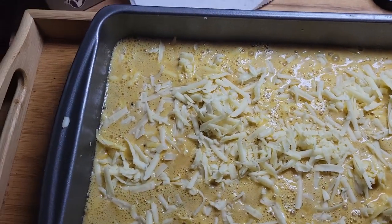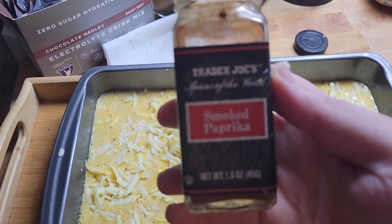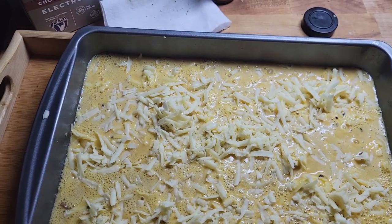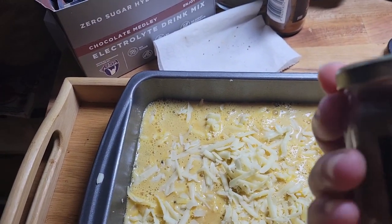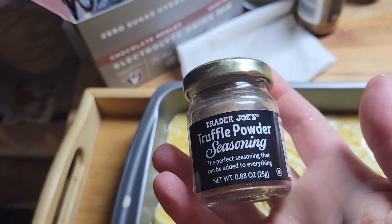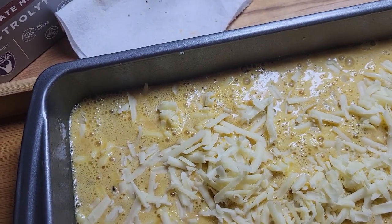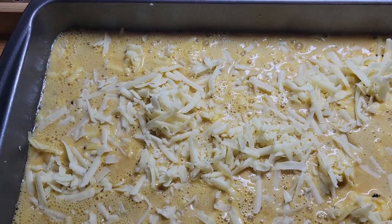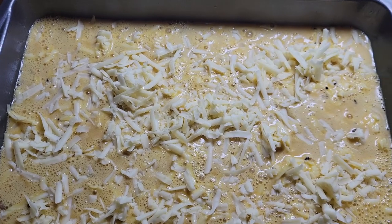And then I will sprinkle smoked paprika over the whole thing. If you really want to kick up the umami-ness even more, you can use a truffle powder, or oil, like, again, I got this at Trader Joe's. But honestly, that gets to be a little too much. The kind of artificial truffle flavor in the truffle powder is a little overwhelming.